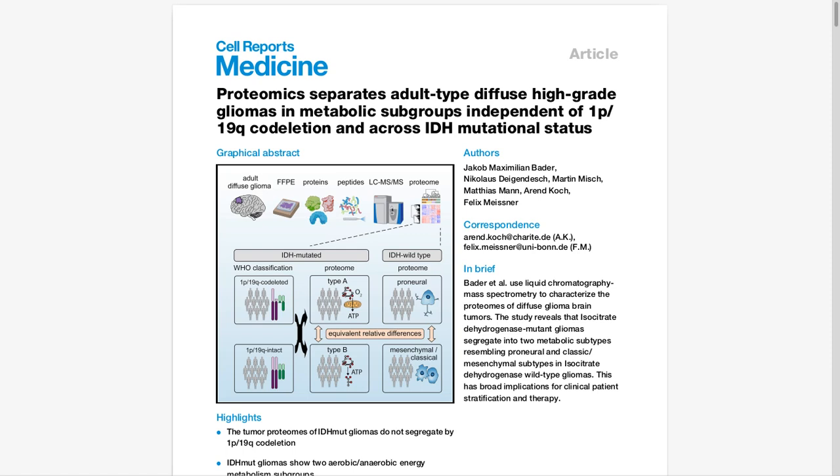They found these subtypes, high oxidative phosphorylation and low oxidative phosphorylation, regardless of the IDH mutation status. Wait, so even in gliomas that don't have those IDH mutations, they're still seeing these different metabolic profiles. What? Exactly. And get this, they even saw that these metabolic subtypes seem to align with other molecular subtypes of gliomas, like proneural, classical, and mesenchymal.